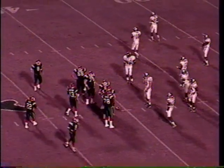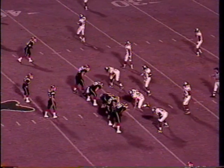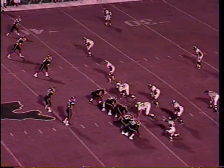A lot of time for Rate that time to sit back in the pocket. The Aggies going with a three-man rush, just couldn't get there. Had plenty of time to locate his tight end across the middle and find him for the first down. First down and 10. Rate steps up, calls an audible. Snap back at the 45.